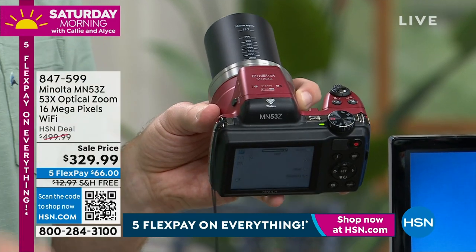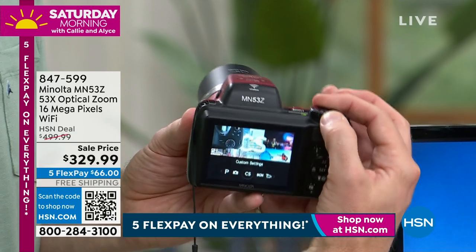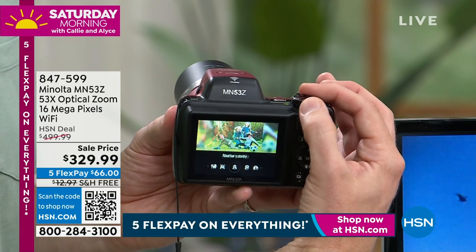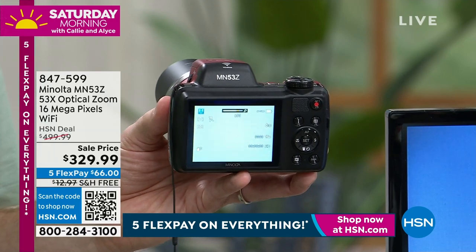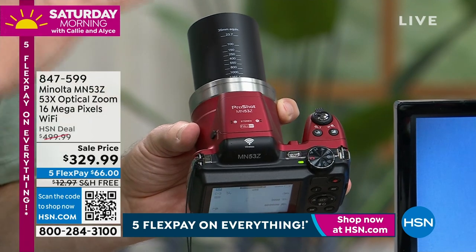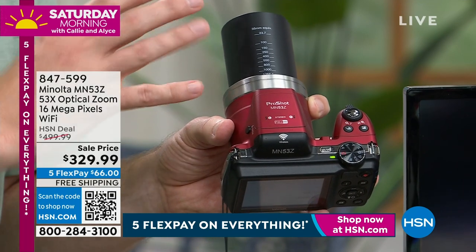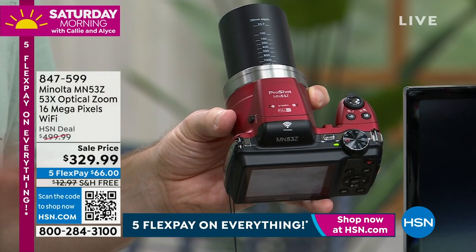It also takes high-definition movies, and it's as simple as just turning the pinwheel. As I'm turning this, it changes from movie mode to nighttime mode to firework mode to portrait mode to all these different modes, or just put it on automatic and it will do its thing to give you really professional quality shots. As you see, it's called the Pro Shot. This is their professional series. Normally, to get a lens that can zoom 53 times, those professional lenses cost almost over $1,000. You now have a Pro Shot lens built in here, getting you close to the action.